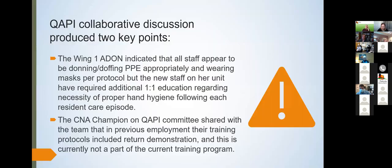So in our case, the assistant director of nursing and the CNA champion on the QAPI committee provided quite a little bit of insight into this situation. The Wing 1 assistant director of nursing indicated that all staff appear to be donning and doffing PPE appropriately and wearing masks per protocol, but the new staff on her unit have required additional one-on-one education regarding the necessity of proper hand hygiene following each resident care episode.